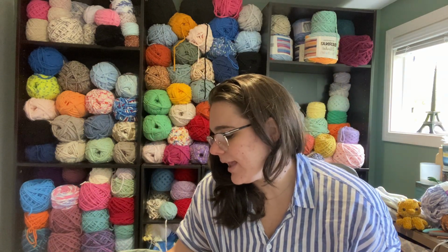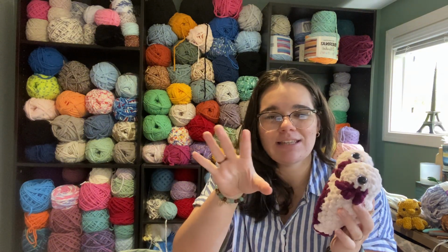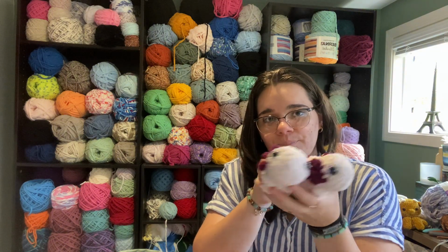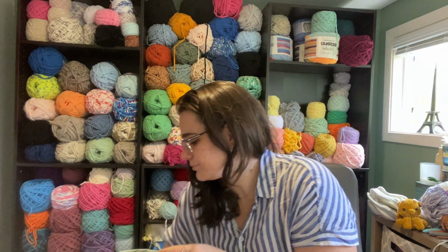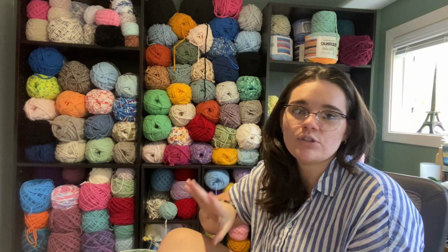And then I have a whole bunch of axolotls, which you guys could probably tell who the pattern is by. It is by Crochet Grove, and you can get this pattern either as a pack with the rest of your axolotl patterns or pretty sure by itself. But yeah, this is by Crochet Grove over on Etsy, and I made 6 of them. So here is 1 and 2, 3, 4, 5, and 6.